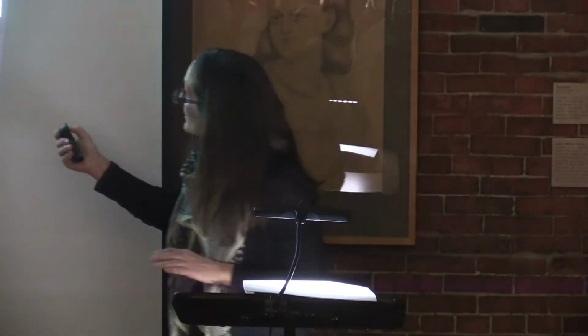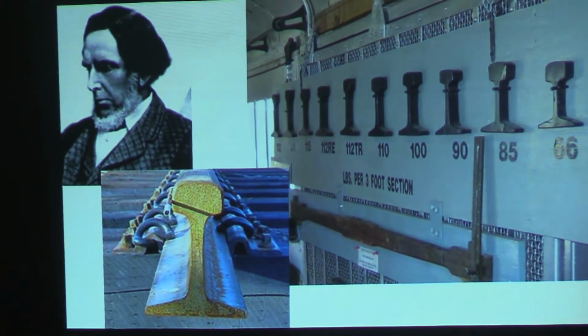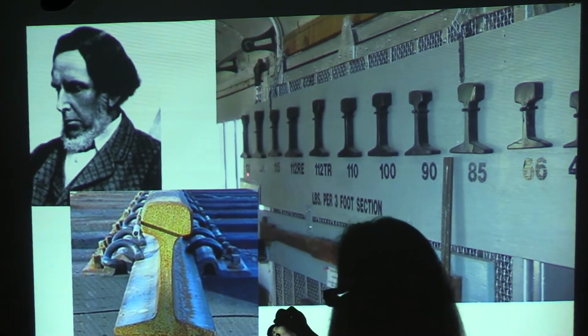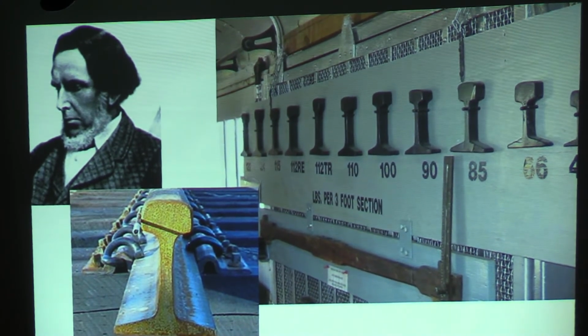What you can see here is, you see these numbers? These are cross sections of rail, and they're rated for those weights per yard. So these would be light sidings. You can see them getting taller. And then at the end, that's the 132. That's what's being used on all rails now, well, most rails in the United States now.